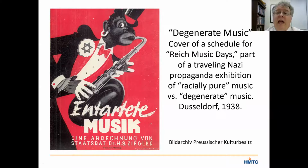Here you can see the caption that we include in our exhibition. It says degenerate music, and that this is a cover from a schedule for the Reich Music Days, a traveling Nazi propaganda exhibition that characterized racially pure music versus degenerate music. And we include the location and the date of publication in Dusseldorf in 1938.